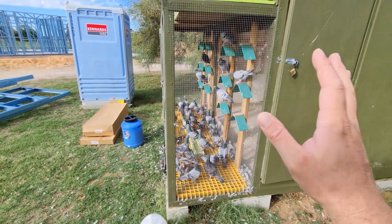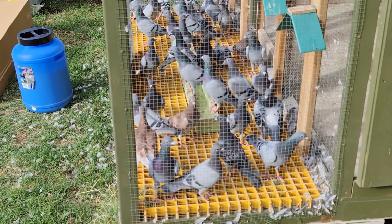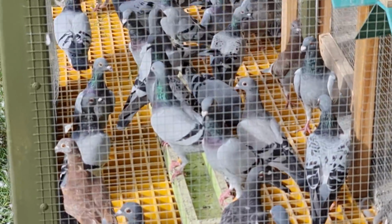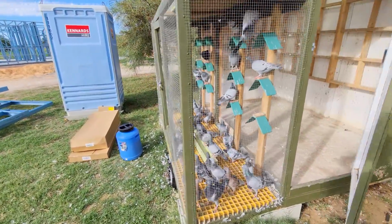As you know, we're trying to juggle bringing our flock out here, but look at all those birds. There's so many birds in there. I actually haven't counted them yet, but there is a mix of all sorts of birds in there. Some of those birds are starting to look really good. I can't wait to see them when they've all finished molting, because they are going to look fantastic.